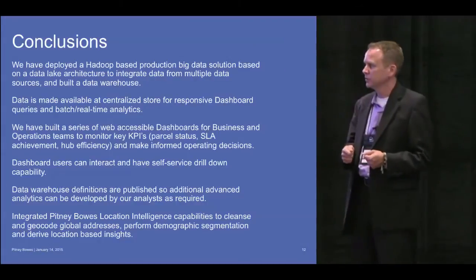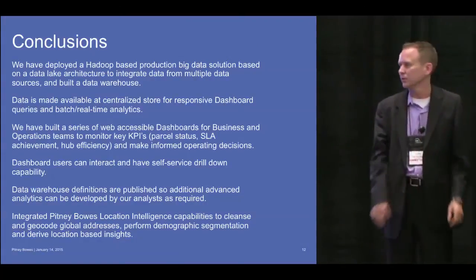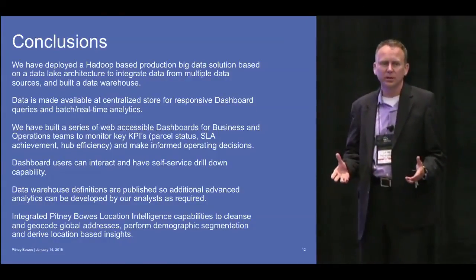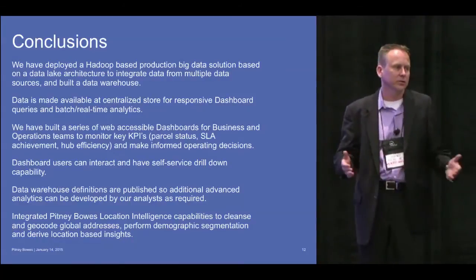The dashboard users have interactive ability. They can drill down themselves. This is self-service. We've got great definitions now of all this data. We've got one great data model. Everybody knows what the data definitions are across the system.